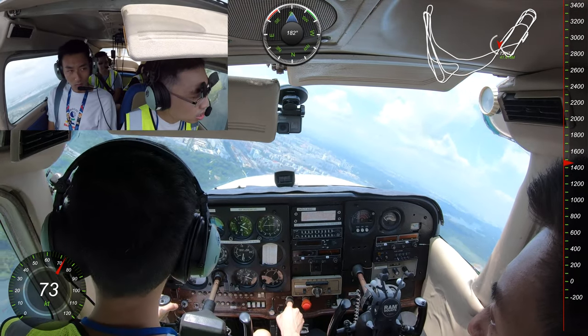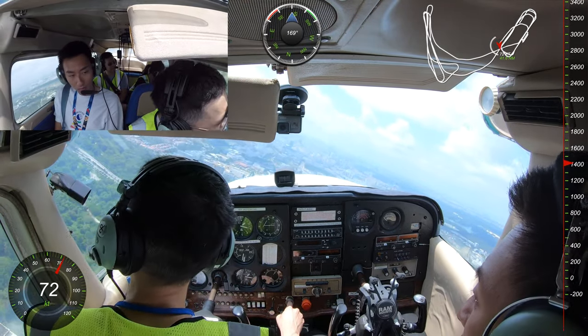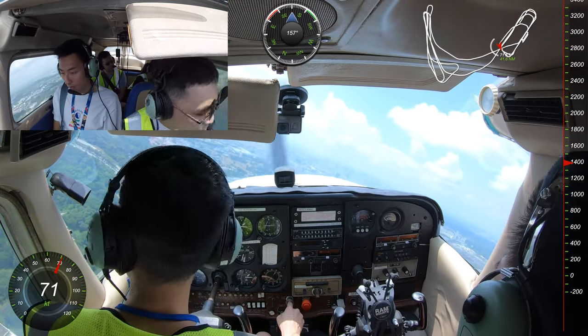Number 574 Echo, wind is 060 at 10 knots, clear to land, runway 03. Runway 03, clear to land, 574 Echo.